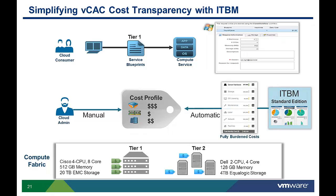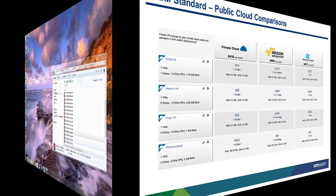vCloud Automation Center also integrates with IT Business Management Standard Edition to auto-populate cost profiles with accurate costing information from its knowledge base of infrastructure costs and industry best practices. This integration simplifies the process for understanding infrastructure costs and developing more accurate service pricing models.